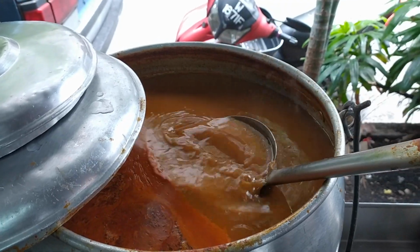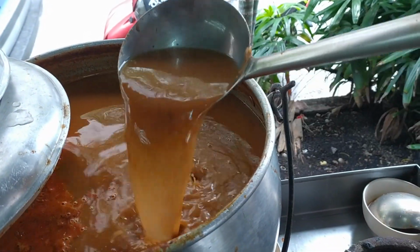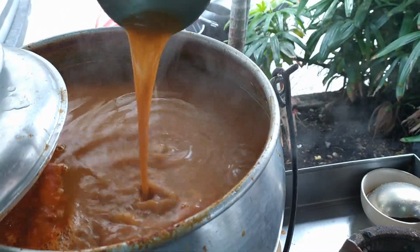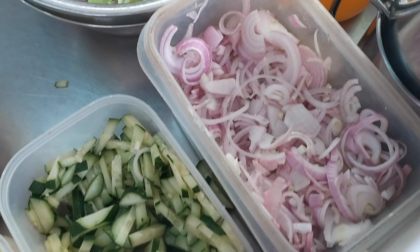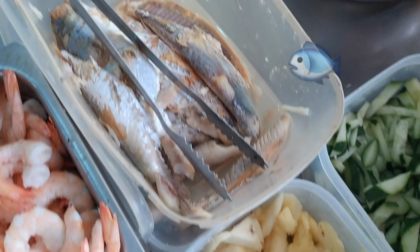But I came here for Asam Laksa because this is my absolute favorite noodle. It's very different from curry laksa. It's fish-based without coconut milk and sourish. These are the ingredients for Asam Laksa: lettuce, onions, cucumber, pineapple, sardine.